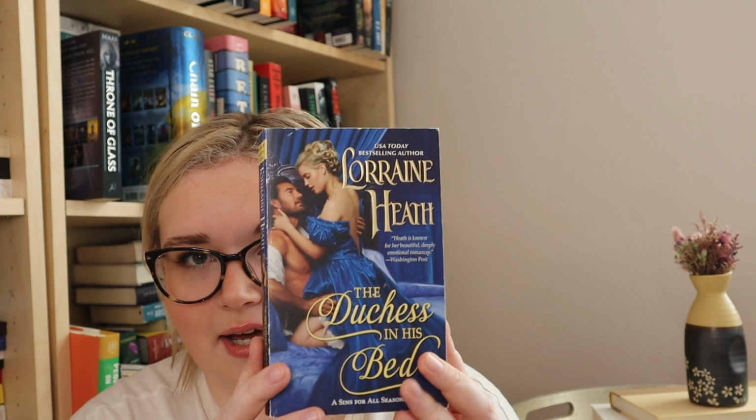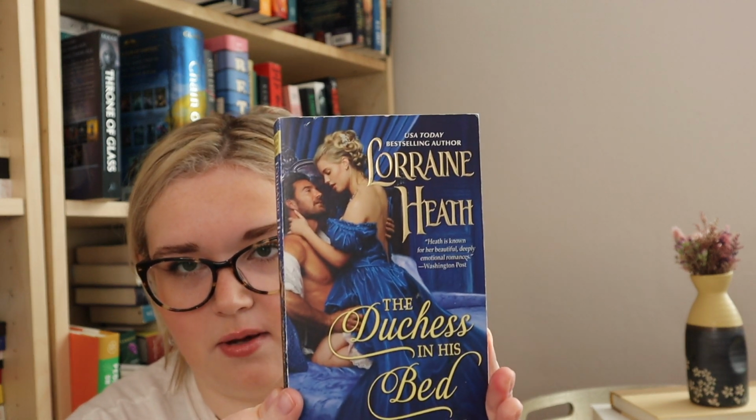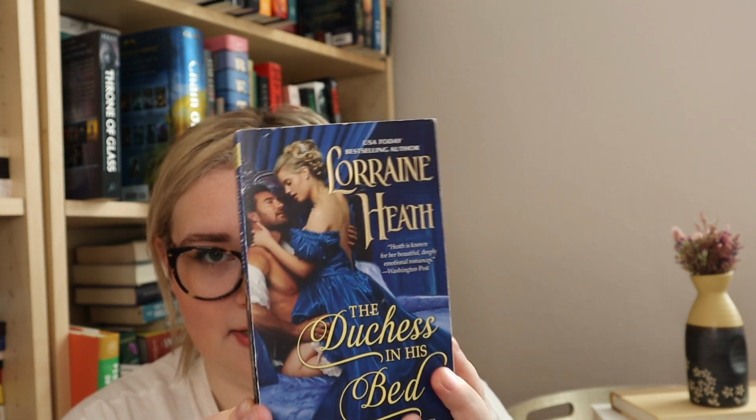And then I grabbed When the Marquess Falls. And this is a short novella in one of the series, and I've heard it's super, super emotional. So I'm excited to read that one. And then I got The Duchess in His Bed. I love all of her covers. This is probably one of my favorites. Look at that blue dress. It's so gorgeous. And then I got The Scoundrel in Her Bed. This one's really pretty too.